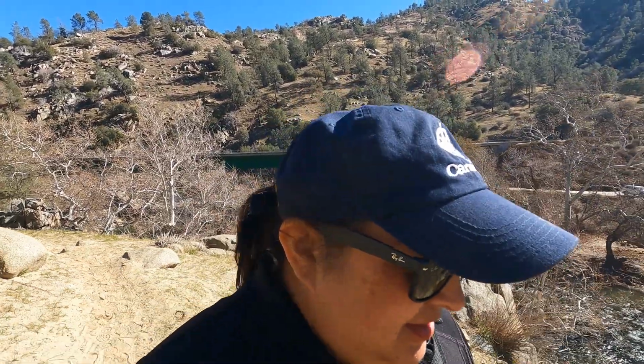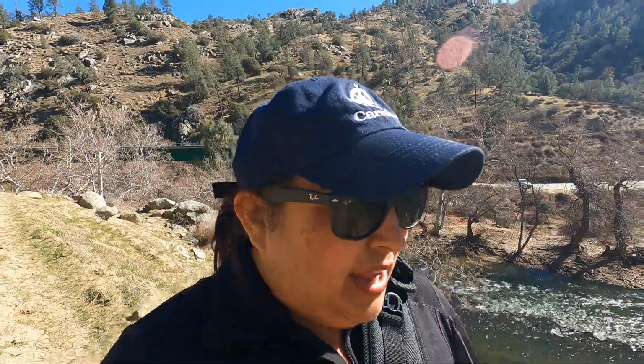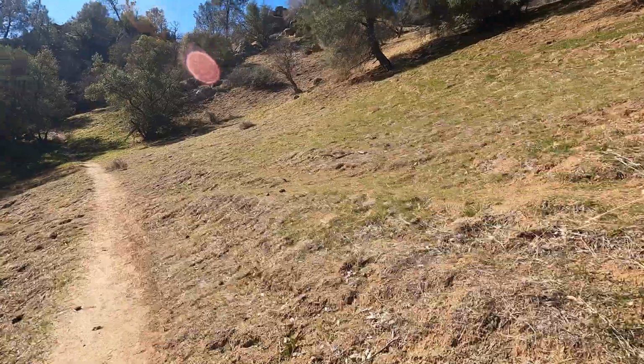It's actually a really beautiful day. And she's doing good so far. We'll see how far she makes it. This is a little bit soft terrain, and sometimes she doesn't do well with soft terrain.